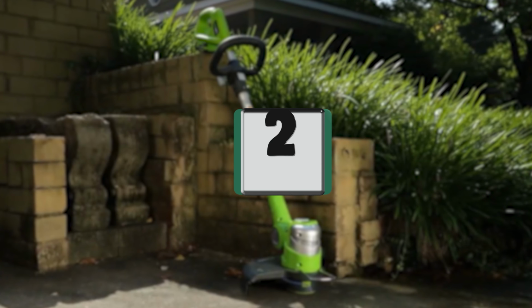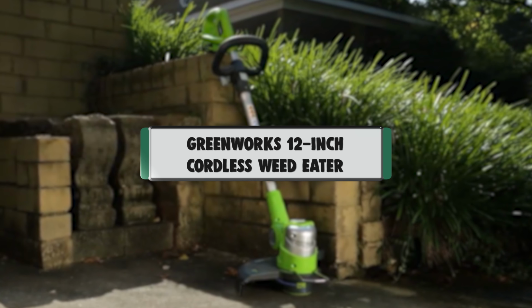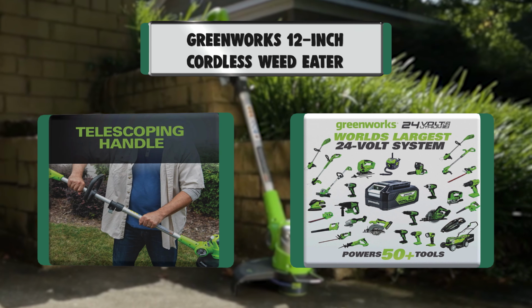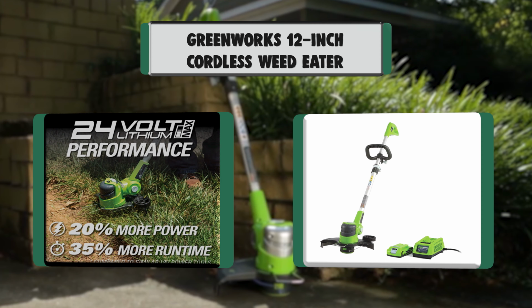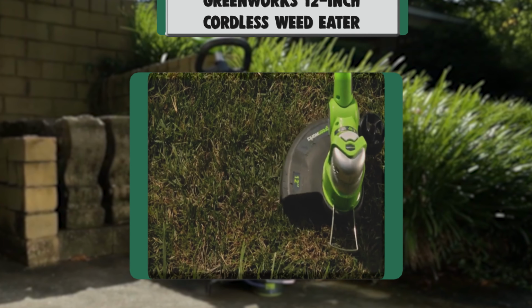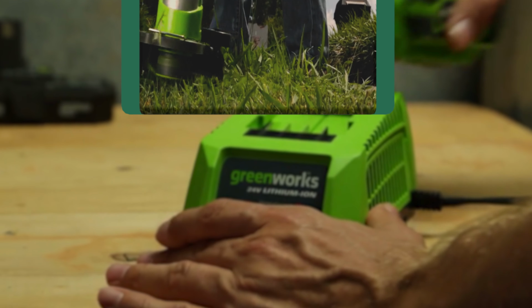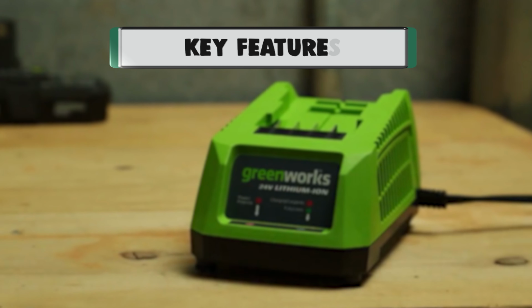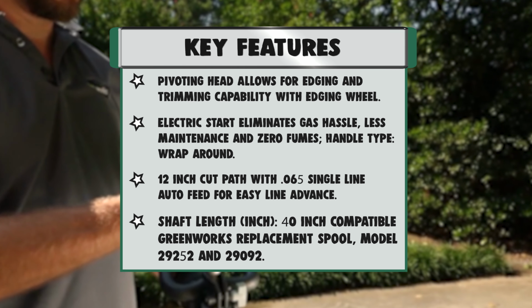Number 2. Greenworks 12-inch cordless weed eater. Key features: pivoting head allows for edging and trimming capability with edging wheel. Electric start eliminates gas hassle, less maintenance and zero fumes. Handle type: wrap around. 12-inch cut path with 0.065 single line auto feed for easy line advance. 40-inch shaft length. Compatible Greenworks replacement spool, model 29252 and 29092.